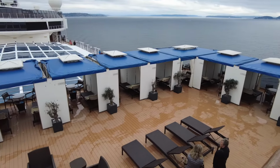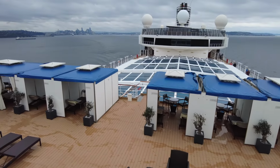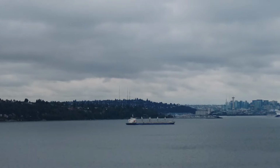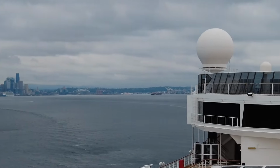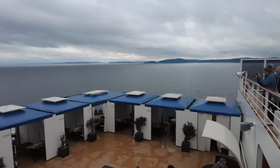Okay guys, so this is where you can get these private cabanas. The pool is covered right over here on the Lido deck. And you can see in the distance we are saying goodbye to Seattle. I'm so excited to set sail to Alaska. Time to go check out with the shore excursions what we are going to do.